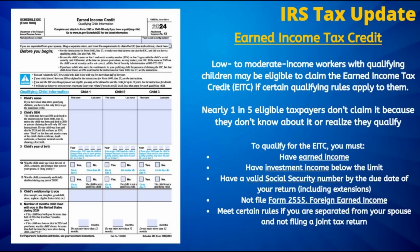So it is important to check the IRS website to see if you meet the criteria for claiming this credit. And if you do claim this credit in particular, just note, due to federal law, the refund will be on hold until mid-February to give the IRS additional time to review eligibility of the credit claims.